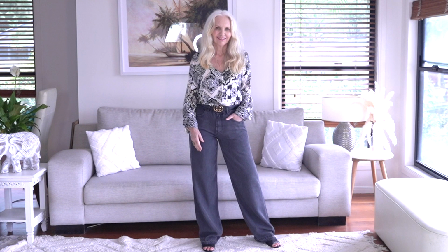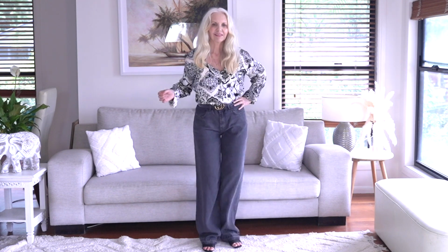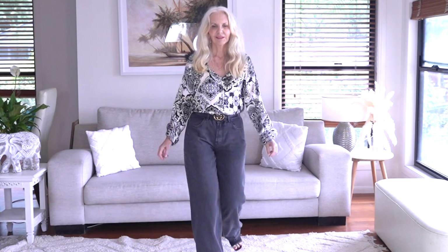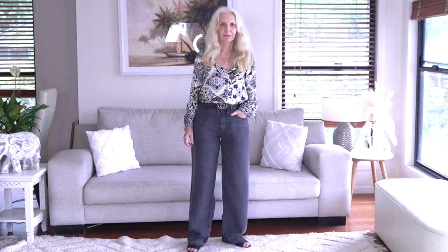Once again, Zara didn't give any options for 8, 10, 12s. Well, they're the sizes in Australia. It was only small, medium and large, and perhaps extra large, I'm not sure. And the small runs quite big in these jeans.